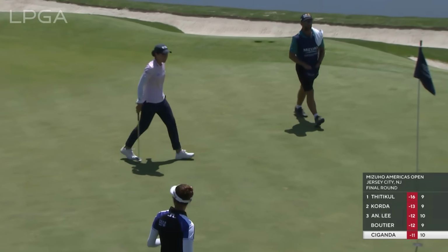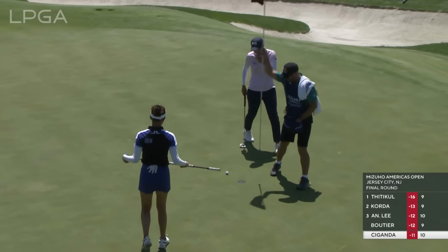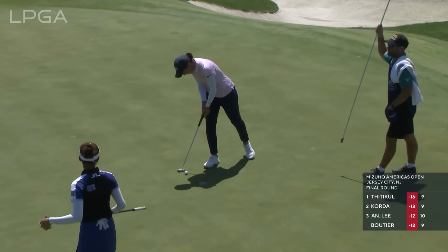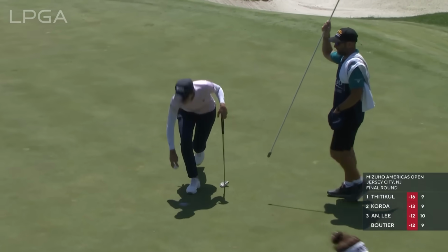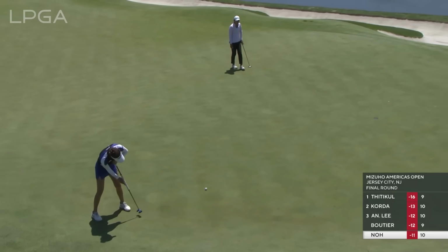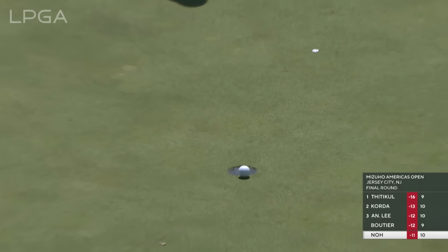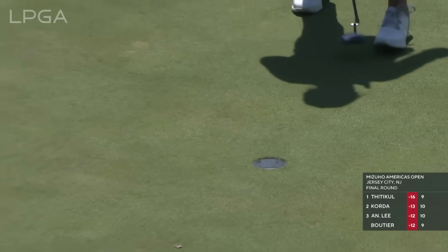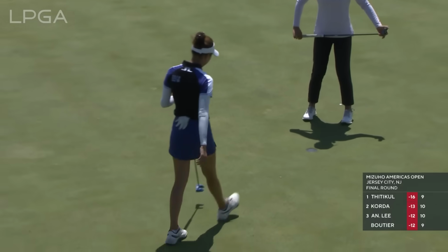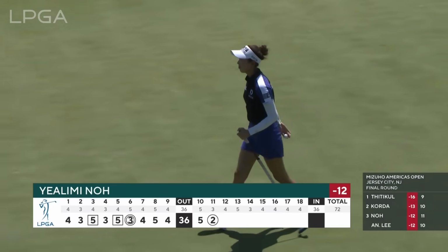Won the Spanish Women's Open at the end of last year down on the Costa del Sol in Malaga, actually right by the airport in Malaga. The planes felt like they were going to land on the golf course that week. Change in the proceedings if she fails to get it up and down. Now, Yelimi no. Oh, long range effort from Yelimi no. That gets Yelimi to 12 under par, trying to win for a second time this season.